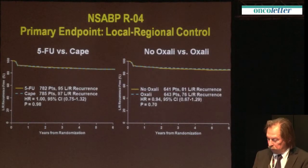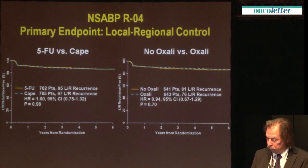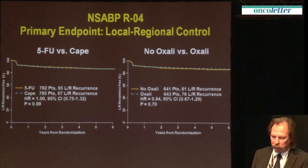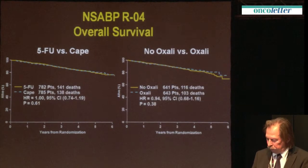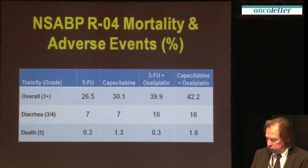These are the curves for the local regional control. Absolutely no difference in the log rank comparison for oxaliplatin, yes or no, independent of the 5FU partner of this combination. Survival, the same, no difference for oxaliplatin versus no oxaliplatin, independent of 5FU or capecitabine.